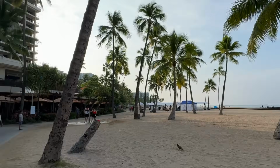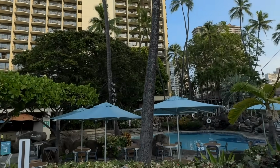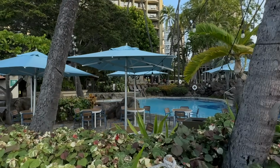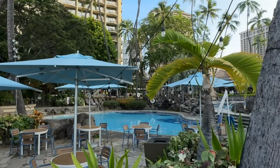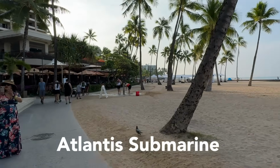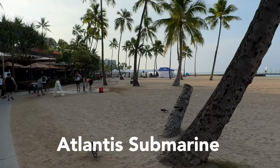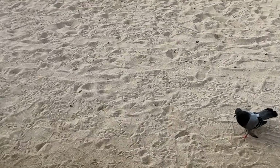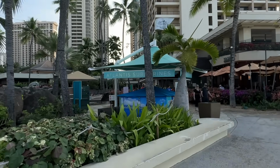You can't hear it because I've got my headphones on as I'm walking through here. But just to show you a little bit, over there is one of the Hilton's many swimming pools. There's also a little restaurant over there if you want to grab a quick bite to eat. Over here on the left, coming up here on the turquoise umbrella, is the Atlantis Submarines kiosk. There is my arch nemesis, which seems to make a cameo appearance in every video.